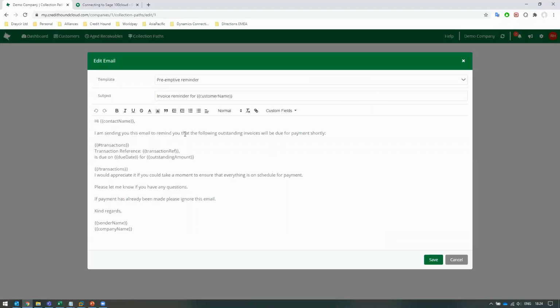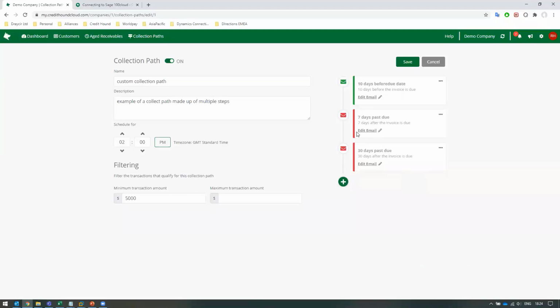Yep, I'm sending you just this email just to remind you the following outstanding invoices will be due for payment shortly. It's very British, I know, very friendly. You could be a lot stronger than that if you wanted to be, but like I say, it's completely customizable. You choose the wording. We've just given you a kickstart.